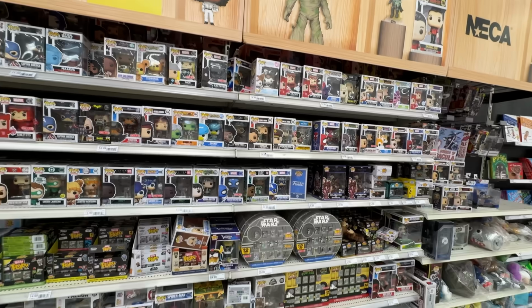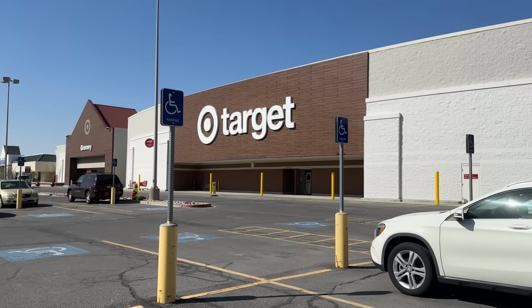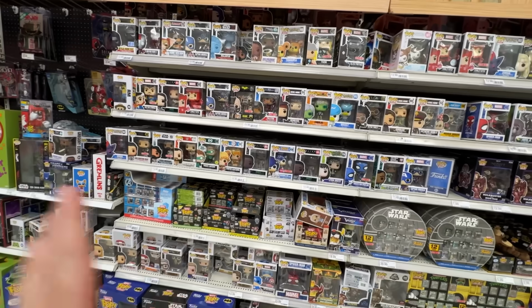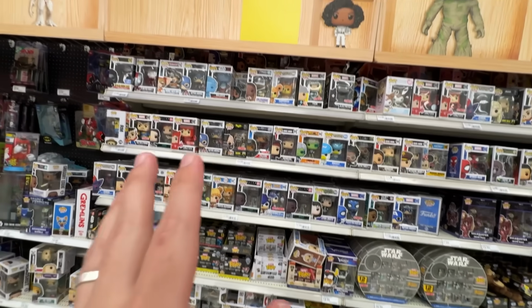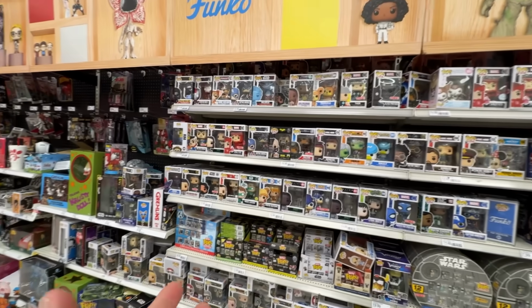The next day. Okay, folks, it is the next day. I'm actually here at a Target that's kind of far away from me. I'm going to a mall here in a little bit that I don't go to very much to look for some pops, you know. But anyways, I decided to stop by this Target right here, and honestly, I'm not really seeing much that I'm looking for.